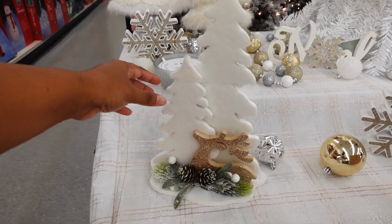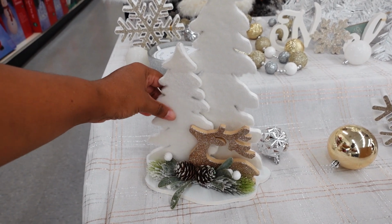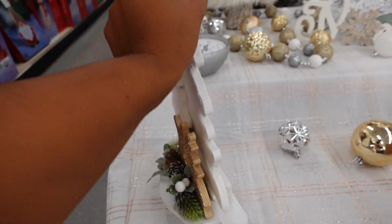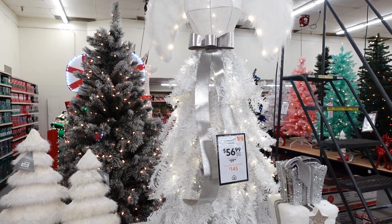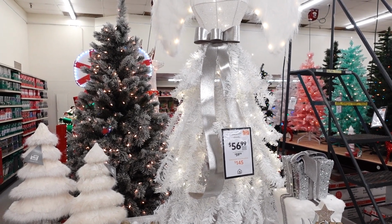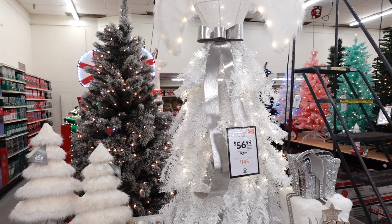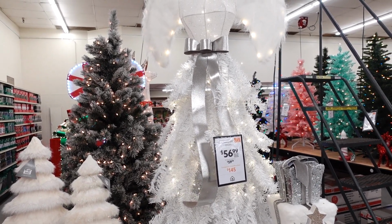This tabletop decoration is real cute. And it's felt on the trees. The price is $12.99. This is cute. This is real cute. The Vixen LED Angel is for $56.99. Look at the wings. Always wanted a tree like this, but I wouldn't know where to put it. I'd probably put it in my bedroom.